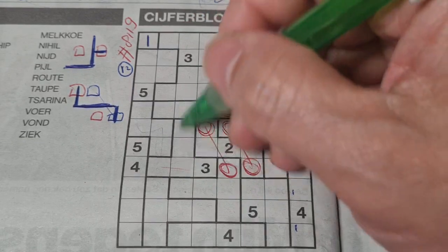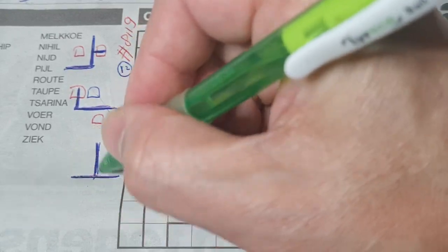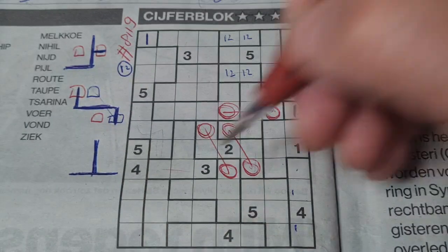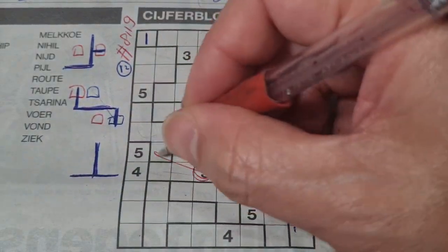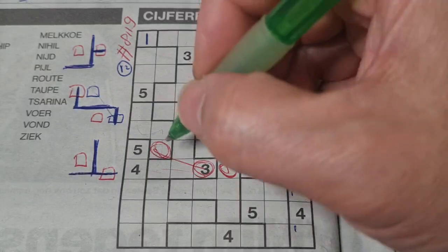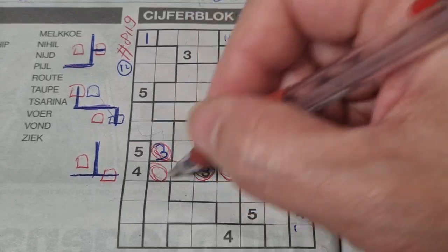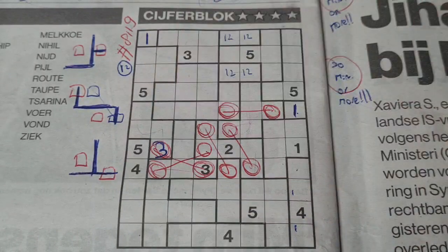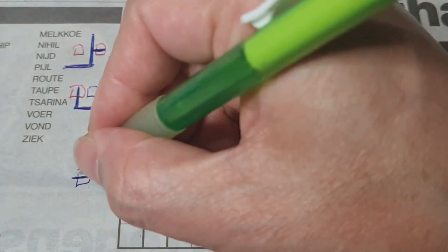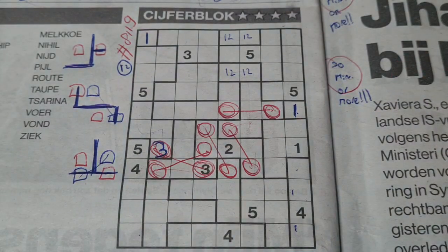Then the following shape, how about the T shape? Upside down, the T shape. Let me draw this here. When you see the T shape, remember that this box has the same number as that box. So this box has the same number as that box. So in this case, it's a 3 here. But also, that box has the same number as this box. So that box has the same number as this box. Okay. The T shape, upside down.